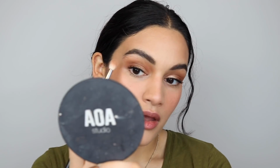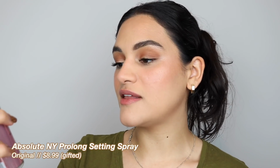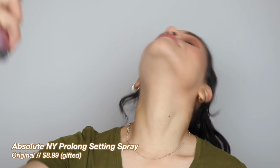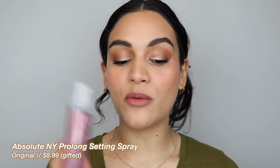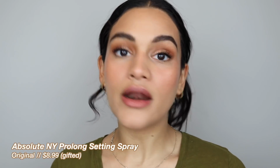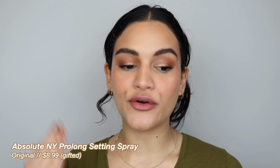I feel like I kind of messed up the blend when I went in with my cream highlight over here. And then my last step is going to be to spray my new setting spray, which is the Absolute New York Pro Long Setting Spray. The mist on this is really fine, and I honestly find the Pro Long Setting Spray to be pretty comparable to my Urban Decay setting spray, which I continue to repurchase over and over and over again.